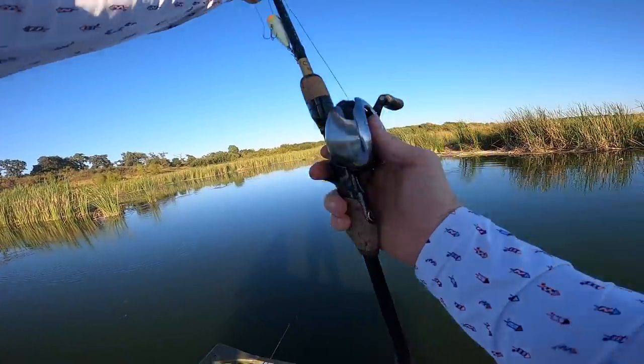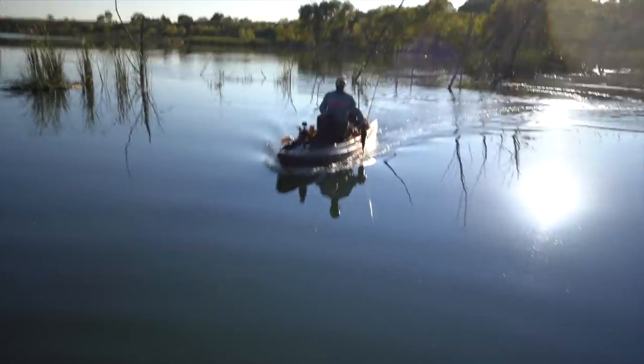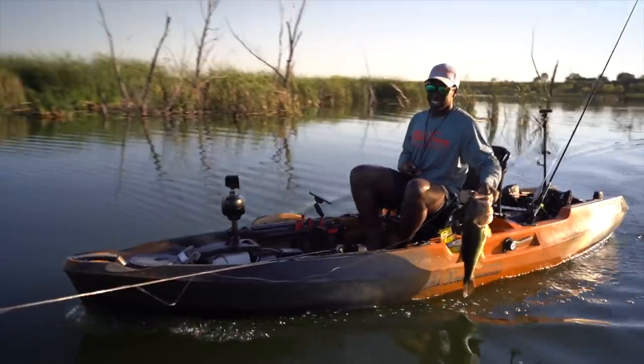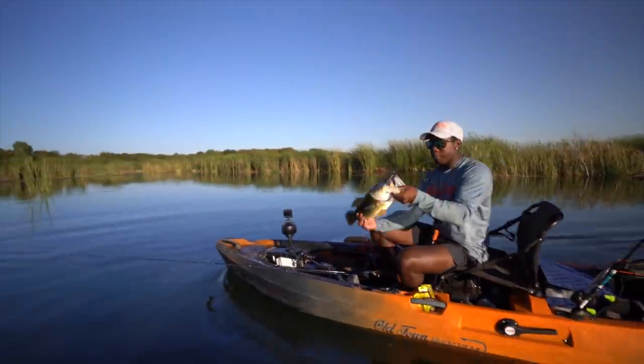No hits. Could be the area of the spot we're in, or it could be the bait. You say you got a big one, huh? Dude, oh my gosh, that is not small. We got delivery. Special delivery. And a Tankosaurus here. Look at that thing, dude. Giant. Dude, the Texas rig just picked up at the end of the day.